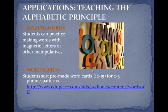So moving on, two more applications we can look into and find resources for are first making words, where students can use some pre-selected letters selected by the teacher, and the teacher guides students in making or blending the words together. Usually they're decodable or CVC, consonant, vowel, consonant words. They can also have different phonics patterns. You can work towards that.